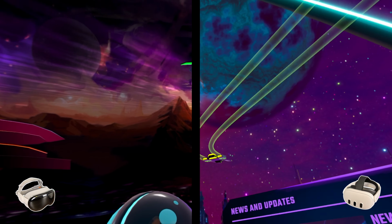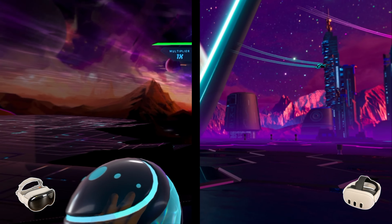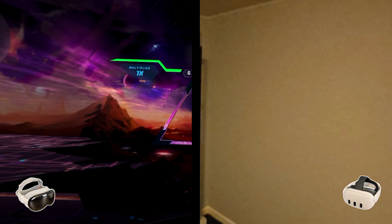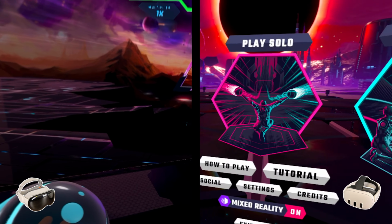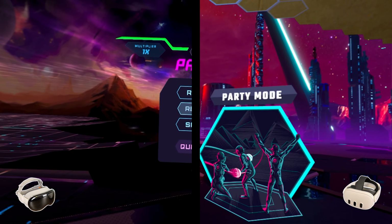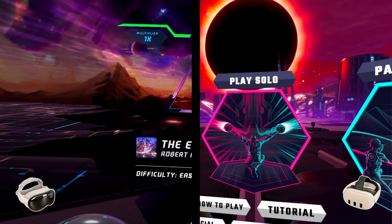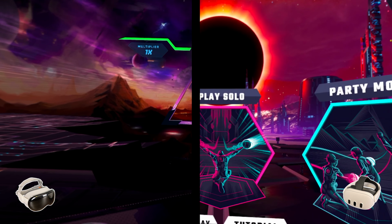Do you know what I found? As expected, Synth Riders looks a lot better on the Vision Pro than it does on the Quest 3. But the Quest 3's controller tracking is far more accurate than the Vision Pro's hand tracking. And without controllers, you lose haptics, which is a really big feature in Synth Riders. From an eye perspective, the Vision Pro is more immersive, but for everything else in VR gaming, the Quest 3 wins the round. That's just a few differences between the Apple Vision Pro and the Meta Quest 3.